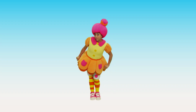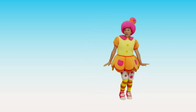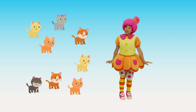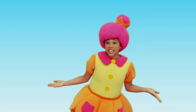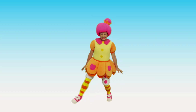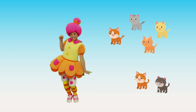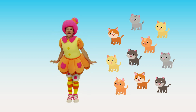They like to travel in pairs, so we'll count them in twos. Two little kitty cats, four little kitty cats, six little. Let's count them again. This time, we'll do a kitty cat dance. Two little kitty cats, four little kitty cats, six little kitty cats, eight little kitty cats, 10 little kitty cats.